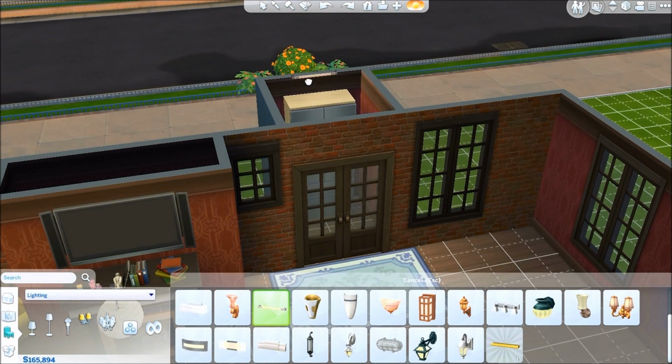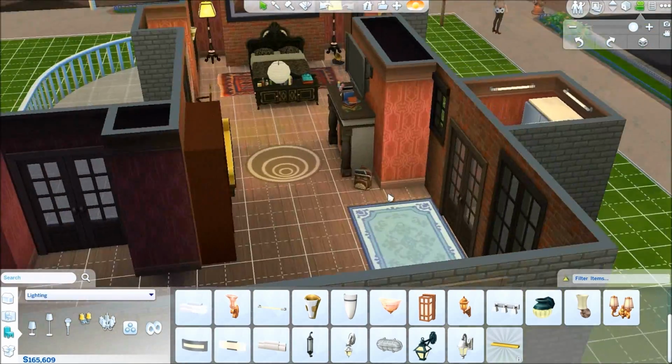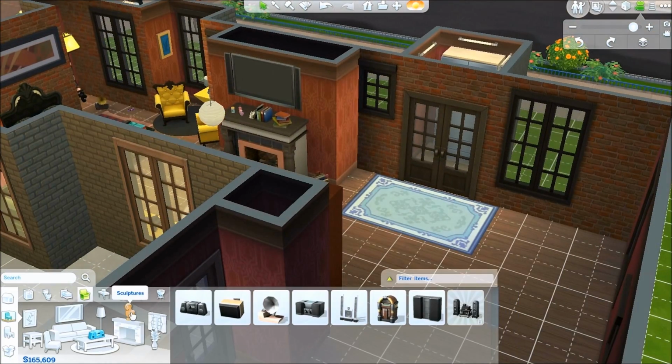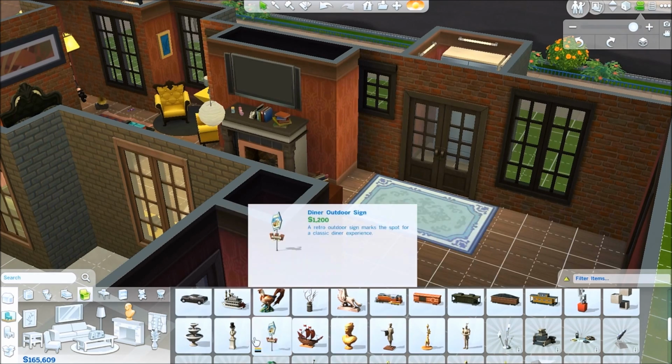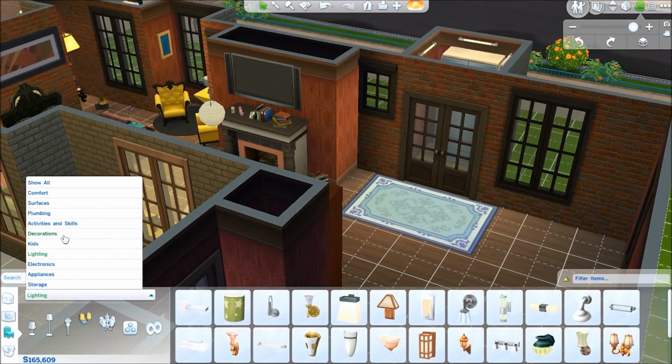So here we are finishing up in the little closet area. I did forget to actually use the color swatch for the actual closet, so I do apologize for that, and I will be better about that. I apologize. Gonna be adding a little side table.